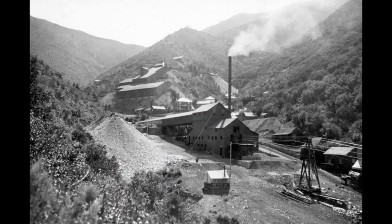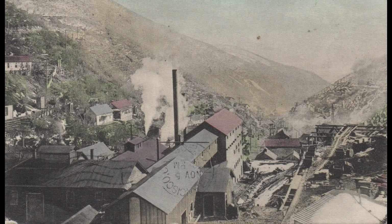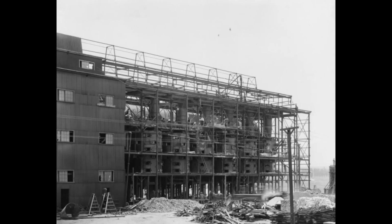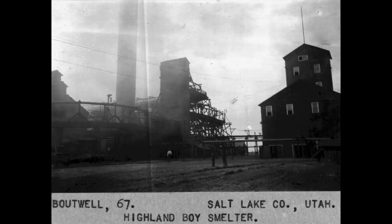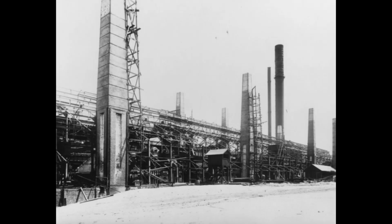Newhouse will form the Utah Consolidated Gold Mines, October 3rd, 1896. It will be the first and chief producer of copper at Bingham. He will also start construction on a large copper smelter in Murray, and that would be called the Highland Boy smelter. By 1899, Rockefeller's Standard Oil, with $6 million, will take over controlling interest, later becoming Utah Consolidated Mining Company. With the completion of their Highland Boy smelter in 1899 in Murray, it will be the first copper smelter in the state.